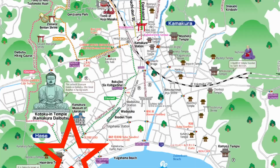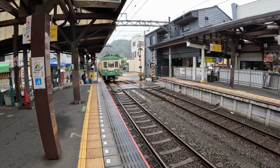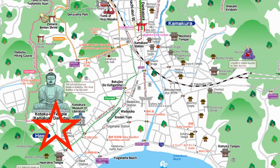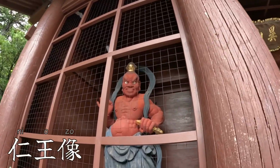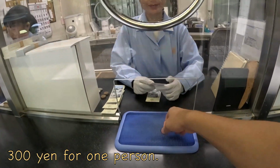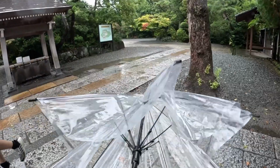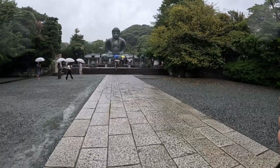Then I got out at Hase station. Then I walked a little bit to get to Hase-dera, where the famous Daibutsu, or the big Buddha statue, is located. These are Nyozo, or the guardians of the temple. And we get to see the famous Daibutsu, or the big Buddha.